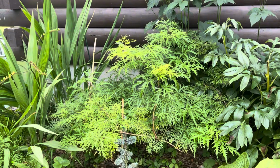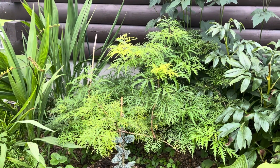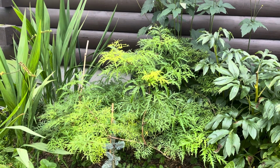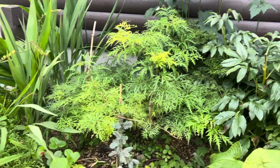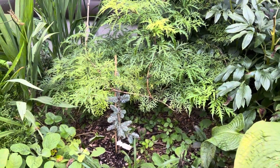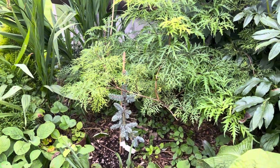Nice, healthy, lemony lace there. Doesn't have much chartreuse color. Probably not getting enough sun, especially this time of year. I did end up planting that Picea pungens, the weeping blue spruce there.